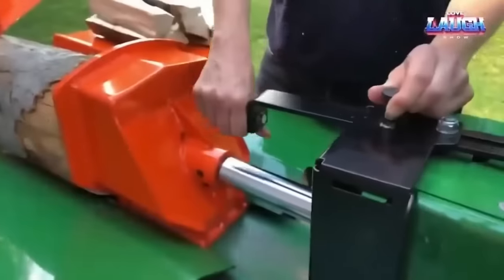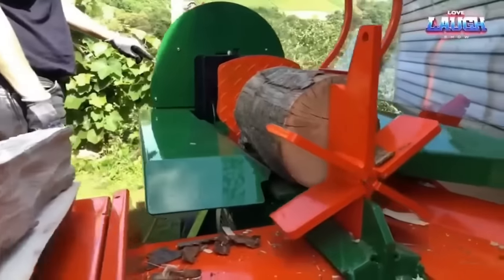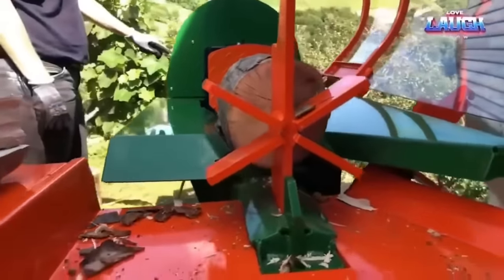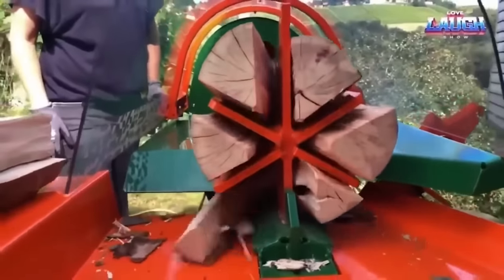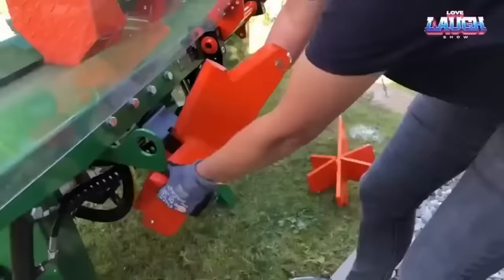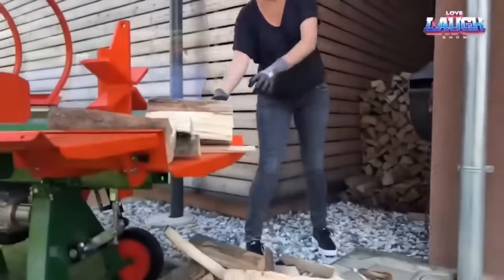Both log feeding and the cutting process are joystick controlled. The machine completes an entire cutting cycle and can handle large, lengthy tree trunks. An integrated circular saw slices the log into sections, which are then forced through metal grates to split the trunk, producing ready-to-use firewood. The split logs are then moved by a conveyor belt into a storage and transportation container.